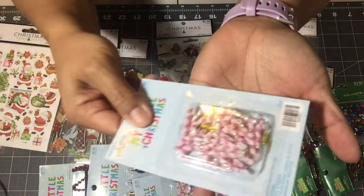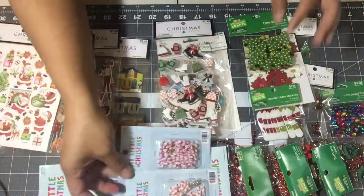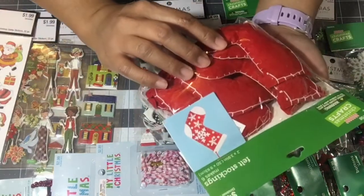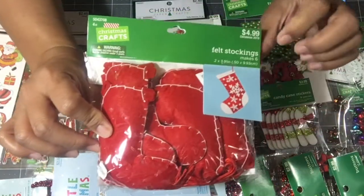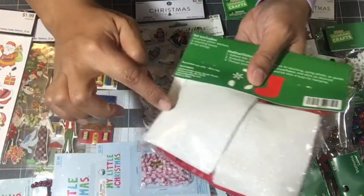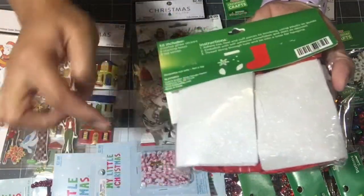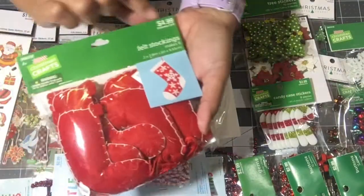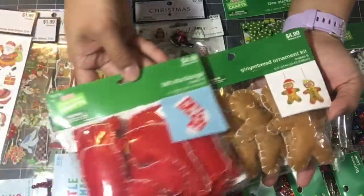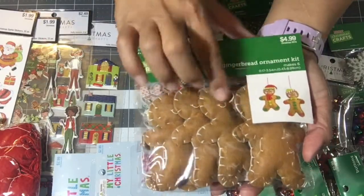I also grabbed some little sugared up candy canes, just like the peppermints. I grabbed a pack of the glitter snowflakes. I did grab the felt stockings. You can make your own stockings. They come with the little red stocking already, and then they give you the cutouts, all the pieces that you need to decorate your stocking. It's already punched out of this glittered felt. I got a pack of those, and that was $4.99, and you can make 6 stockings out of that. And I got the gingerbread kit. It's the same as the stockings, and you just string the thread through there, and you can hang them up as ornaments. And this makes 6.